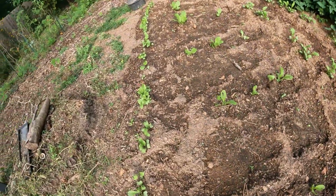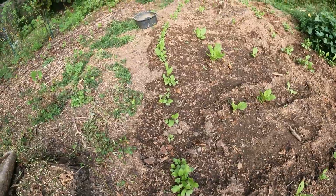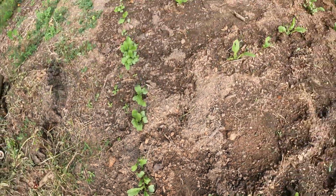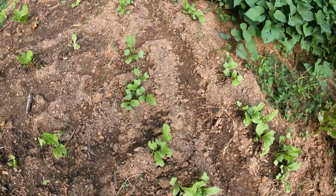And then over here are the radishes in that row there. The radishes are looking really nice, and I've got 2 more rows of these radishes right here.